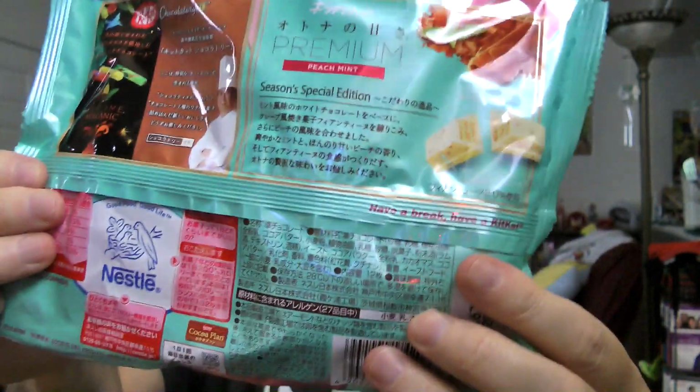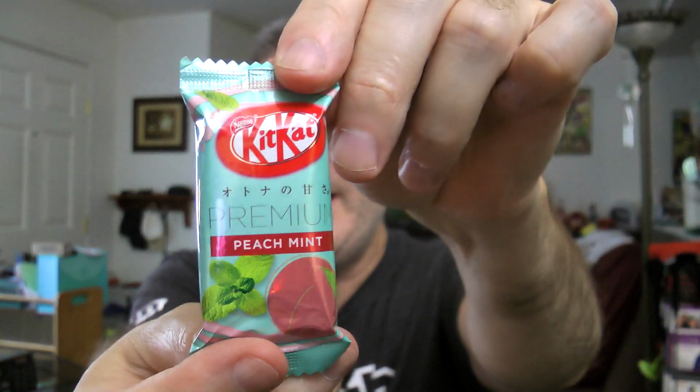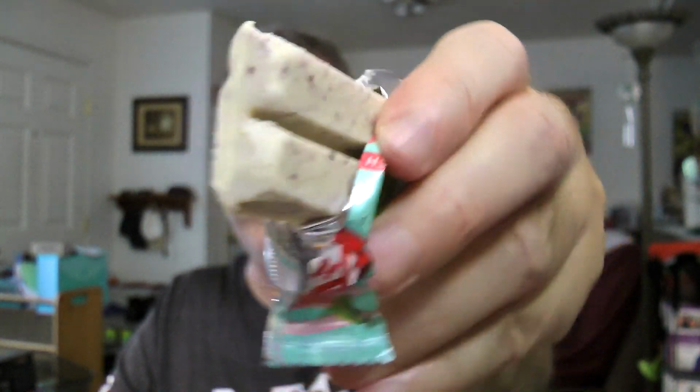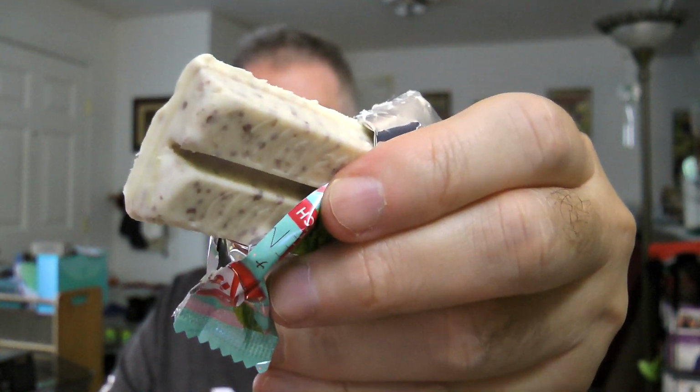So they look right there. And of course, everything on the back is in Japanese, except for the peach mint. So I guess I could have found out just from the package itself. All right, they are all individually wrapped. So little teeny peach mint Kit Kat. That is how they look unveiled out of the package.